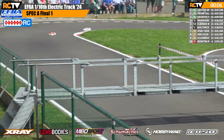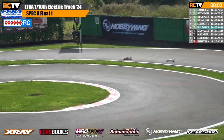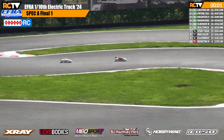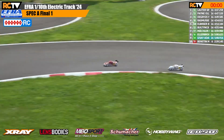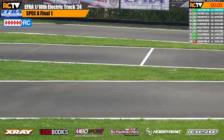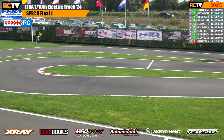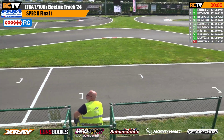He's right on Simon as they come out onto the main straight. Simon just knows he needs to keep this one defensive. Ollie throwing absolutely everything at this one as they're heading up towards the line. Ollie takes a dive and touches Simon. Comes off worst, but Ollie had to have a go at that. So Ollie Payne in second position. Simon Lauter taking the win there.